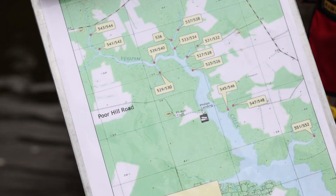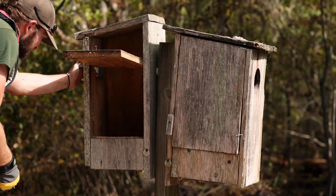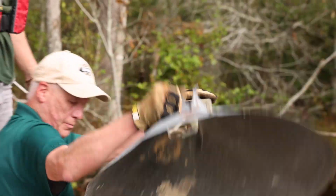Today went fantastic. We checked approximately 25 wood duck boxes, 90% of which were used last year by wood ducks, and then we replaced some boxes that needed repair.